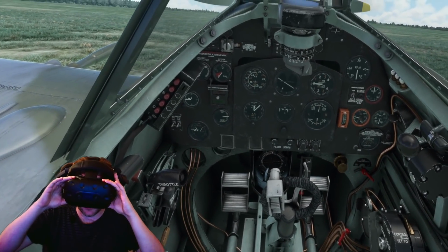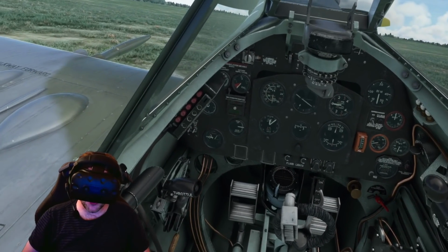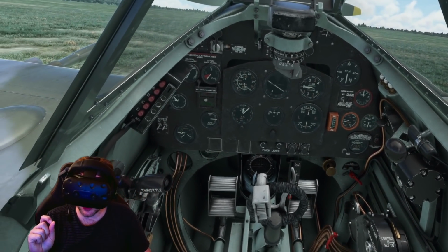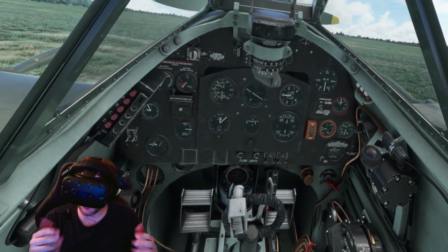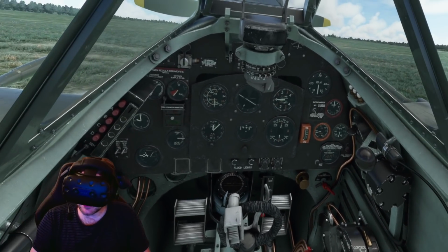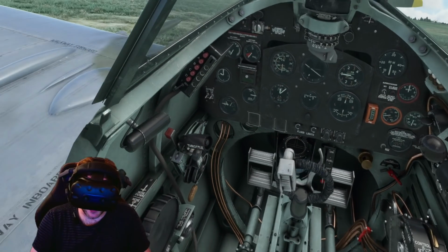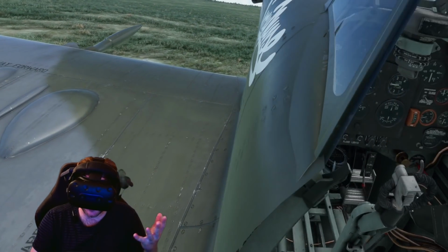Hang on, there we go, that's it. Just went slightly out of the sweet spot there. But anyway, one thing I have noticed as well is the motion reprojection of the HTC internal software through the portal settings is really good. I've got it on now. And of course, it'll look crap on the mirror, but it's actually working.